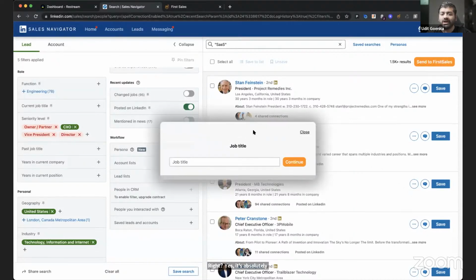So you come over here and this is the button, right? The moment you install a Chrome extension, you will see this button coming in right inside your Sales Navigator after you have installed your Chrome extension. And then you come in, you simply put in some data. So what I'm going to do is I'm going to put CXO, then SaaS, then 1 to 10, and USA. Yes, it only works on Sales Navigator.